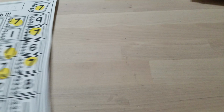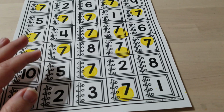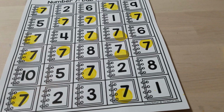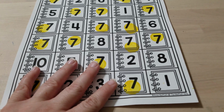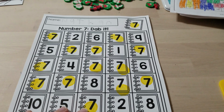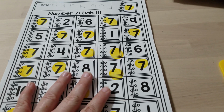After we were done with one-on-one things, he starts doing his independent work. I like for him to do a few things, and then he's given free range to go into the toddler bin. We were working on his number recognition and letter recognition. So this is for his number recognition.